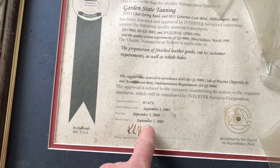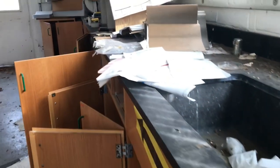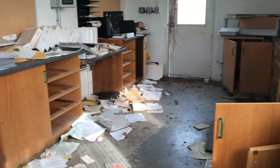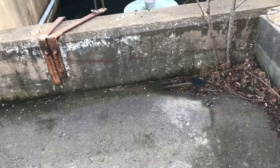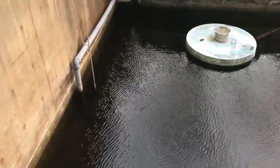Oh boy, another office with just certification of approval, Guardian State training. And this is for September 5th, 2003. So, yep. Tons of records, tons of papers. Here's one of them danger poles up above the other angle. That water just looks nasty to me.